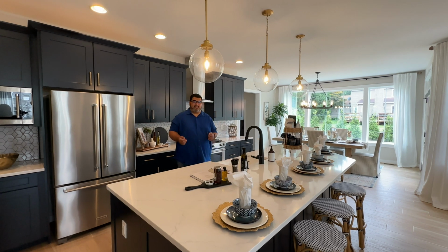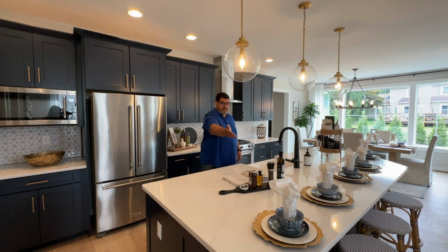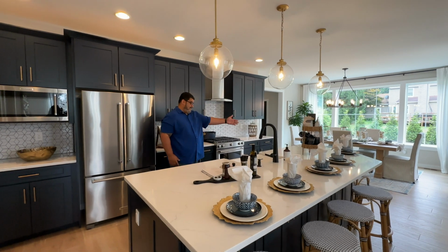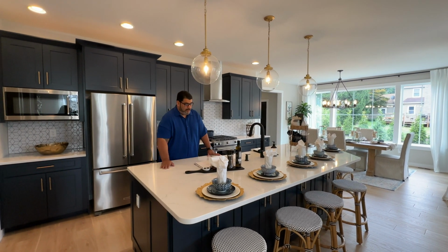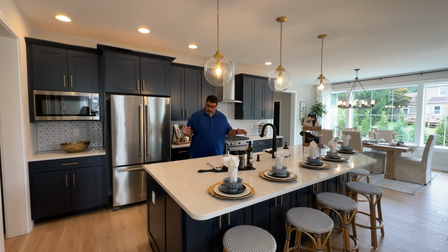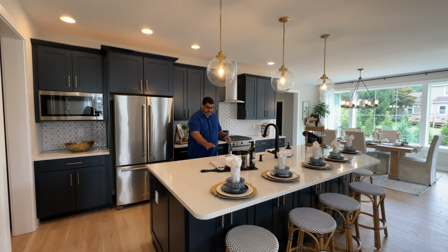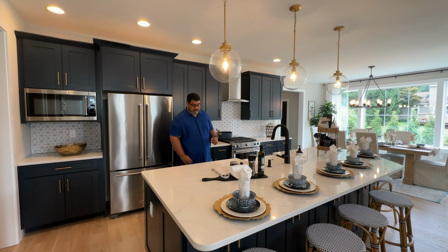In the morning when the kids are just grabbing a bowl of cereal and going out to school, you can line them up here as you see the plates, 4 plates, 5 plates, 6 plates, and the kids can sit, eat their cereal, and all you gotta do is wipe the top into the sink and you're ready to go to work. So that is amazing. Also, the island is the same height or the same length and width as the top, which that's nice.